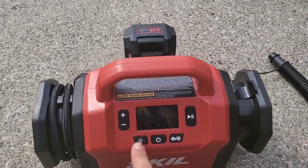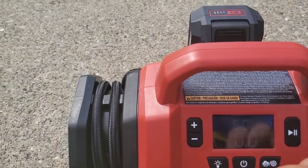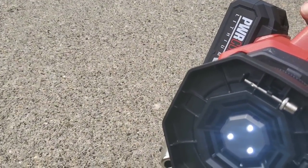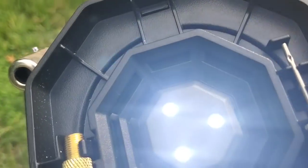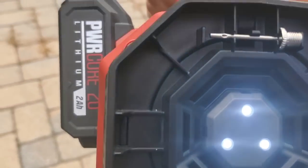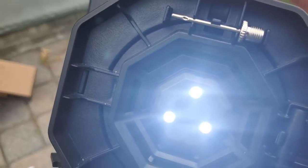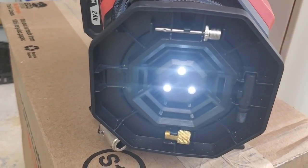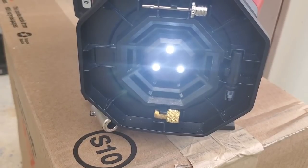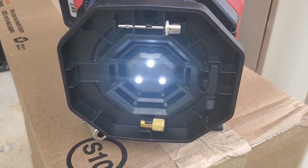But what's also great is you got a light. All right. Right there, three LEDs. Wow, that's bright. I mean, that's bright even right now. And here are your attachments. All right, you got a pinch valve, you got your little ball or your football and your soccer ball and stuff like that. Just a real versatile little inflator.